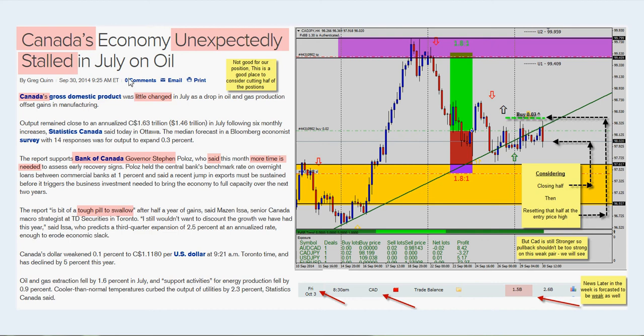So we got a sentiment update. Boom. Canada's economy unexpectedly stalls. Canada's GDP little changed. Words like that, things like that, more time is needed. Things like that stand out as things that are gonna weaken. That's weak sentiment on the currency right there.